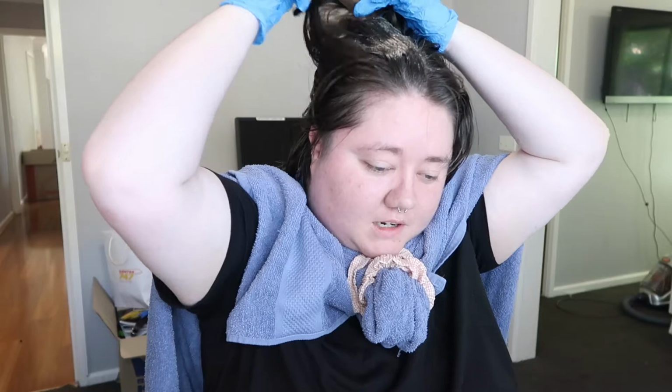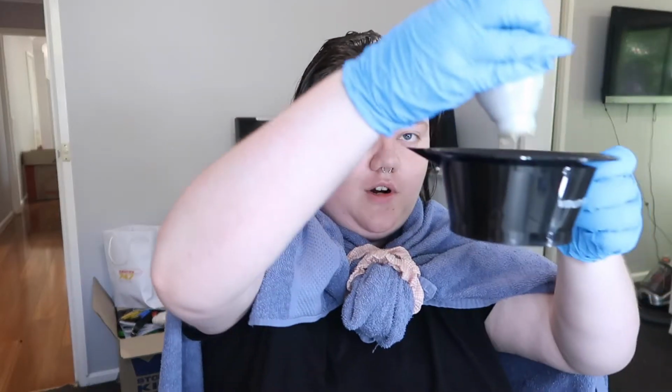Oh, I didn't even use the freaking brush. And I didn't section my hair. Oh my gosh, I'm literally a mess. No, stuff it. I'm not gonna section. It's just too stressful. So I'm actually gonna pour all this into the bowl that I have. So I'm just pouring it into the bowl. This stuff actually smells so good. Okay, I literally feel no difference with the brush.